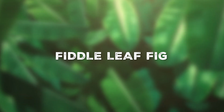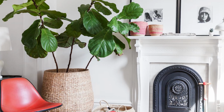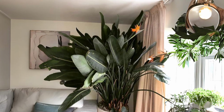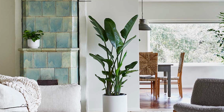Fiddle leaf fig, a rare gem with large leaves that instantly elevates any room with a forest-like vibe. Its massive size makes a big impact. The bird of paradise is a must-have for that signature tropical look indoors. While a bit more challenging to maintain, its large banana-like leaves and amazing flowers make it worth the effort.